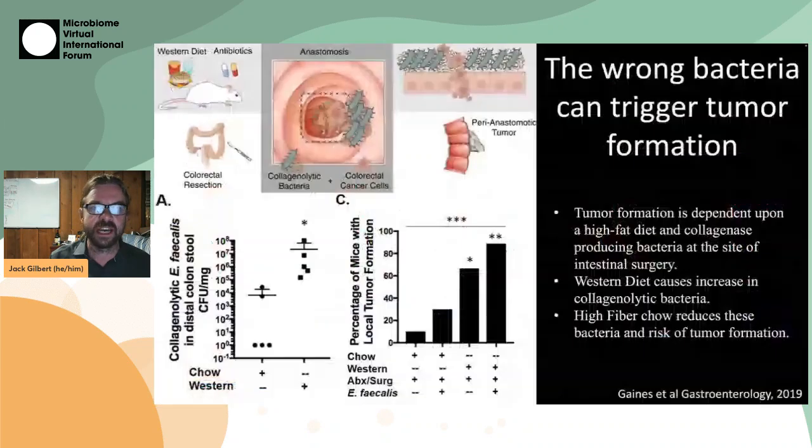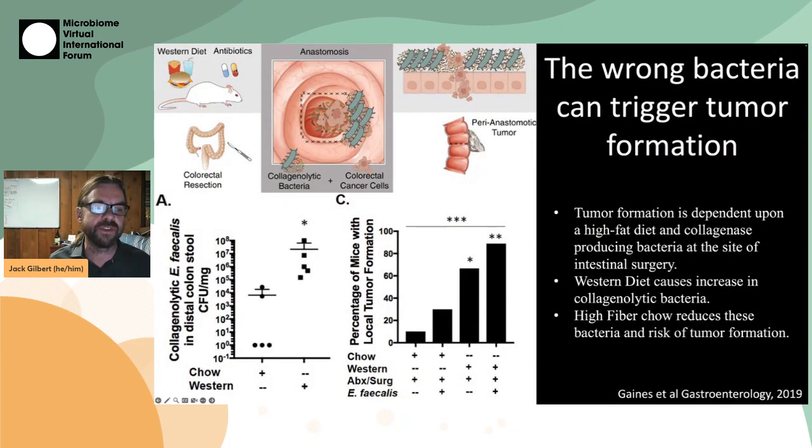We demonstrated using an animal model that a Western diet plus antibiotics can significantly impact the likelihood of these collagen-lytic organisms altering colorectal cancer tumor development inside the gut. So in here, we again give the animals a Western diet, and then antibiotics, orally, ad libitum through liquid, and then we do a colorectal resection. What we're expecting is these collagen-lytic bacteria to grow around that anastomosis and allow colorectal cancer cells, which are present inside the animal after we injected them, to start to grow on the membrane and cause a perianastomotic tumor around that site. And what we see is that collagen-lytic E. faecalis, this is Enterococcus faecalis, which can produce collagenase in the distal colon, is significantly elevated when the animal consumes a Western diet.